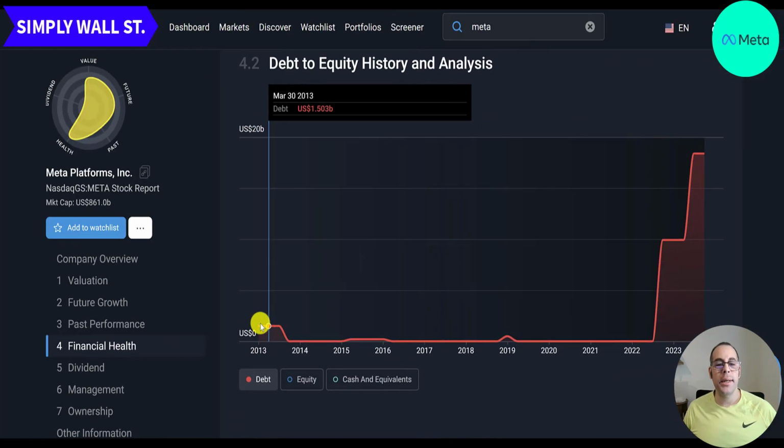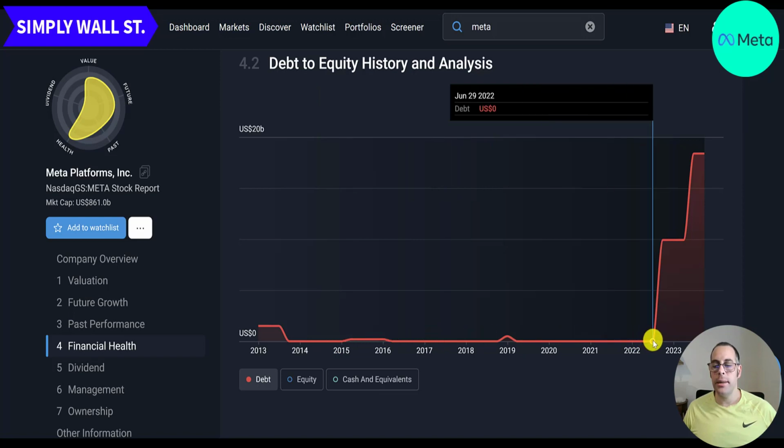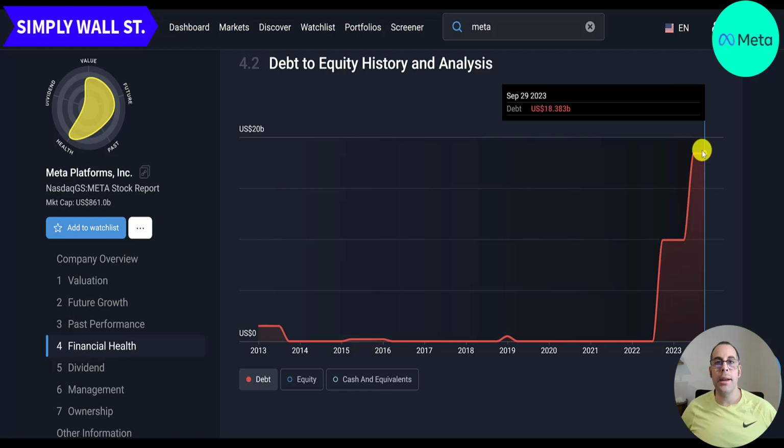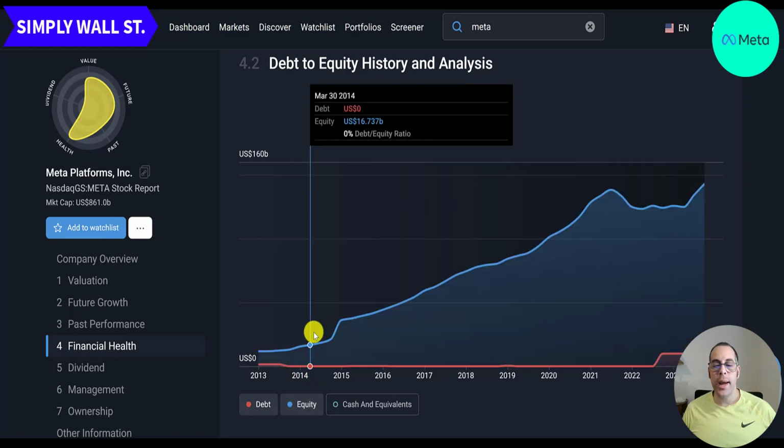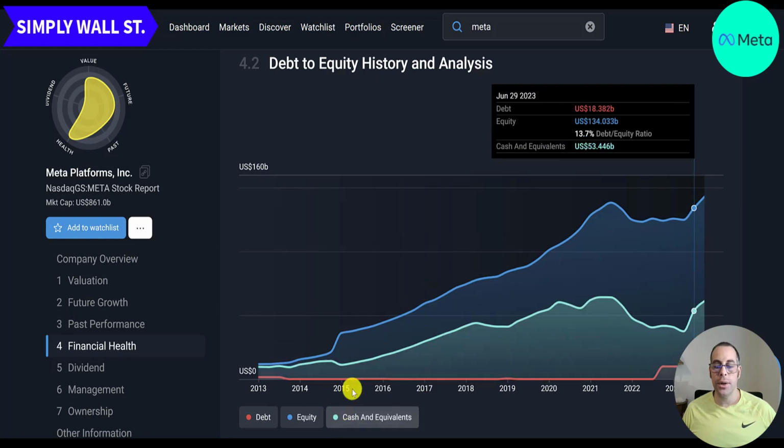This red line is their debt. They had $1.5 billion of debt when they IPO'd. They paid off their debt, and they were pretty much debt-free for about 8 years. They added $9 billion of debt in 2022, added another $9 billion in 2023, up to $18 billion of debt. It looks like it's a lot of debt, but when you layer in their equity, it's almost like they have no debt at all. $140 billion of equity. And when you look at their cash, the green line, it's higher than their debt. So they could pay off their debt if they wanted to.